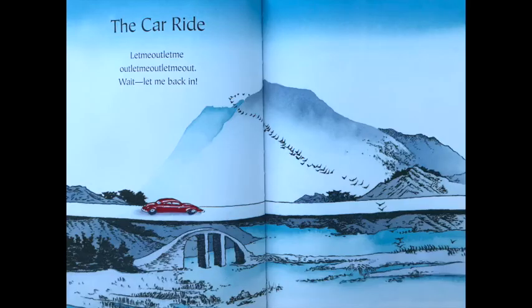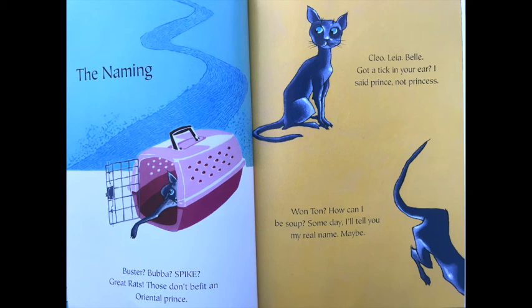The car ride. Let me out! Let me out! Let me out! Wait! Let me back in! The naming. Buster? Bubba? Spike? Great rats! Those don't befit an oriental prince. Cleo? Leia? Belle? Got a tick in your ear? I said prince. Not princess. Wonton? How can I be soup? Someday, I'll tell you my real name. Maybe.